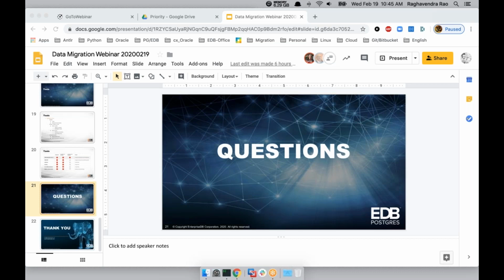We had a few questions along the same lines about the best approach for large size databases, and whether you think the CDC approach is good or what the best approach is for larger size databases. It depends a lot on the available downtime, right? That would be the first question that you need to ask.